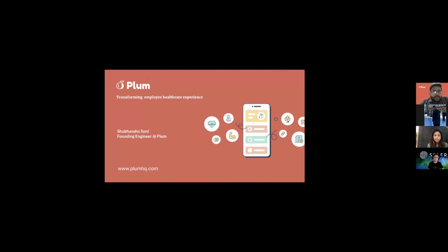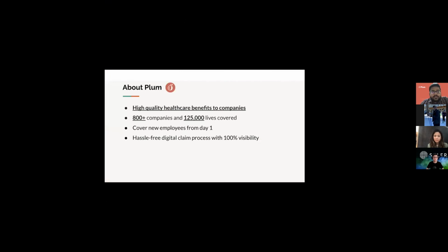Hey, everyone. Myself, Shubhanshu. I'm an engineer at Plum. Plum provides high-quality healthcare benefits to companies. We are working with 800 plus companies and have covered around 125,000 lives till now. We enable companies as small as 2 employees to buy insurance, and we also cover their new employees from day one. Our mission is to provide delightful insurance management for company admins and a hassle-free digital claim experience for their employees.